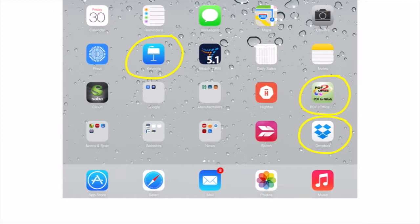We've emailed the pitch book to ourselves. Now we're going to get our iPads, go into our email on our iPads, retrieve that email, and download it onto our iPads. The next couple of shots that you're going to see here are screenshots from my iPad. But you're going to need 3 apps in order to get that PDF pitch book into a Keynote format. So of course you're going to need Keynote. I have that circled there over on the left.